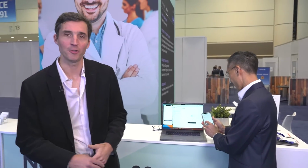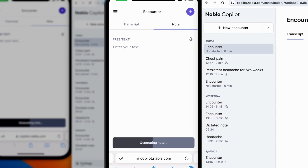All right, so that's the end of this fake encounter. Dr. Lee, just click on end the encounter. Now Nabla Copilot will structure and summarize the conversation that we just had. The note will be generated on the phone, obviously, but also will be transferred to the desktop, because usually a physician documents and charts on a desktop with a bigger monitor. This is what is going to happen here in a few seconds.